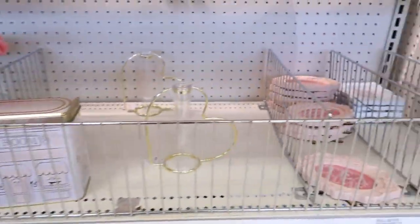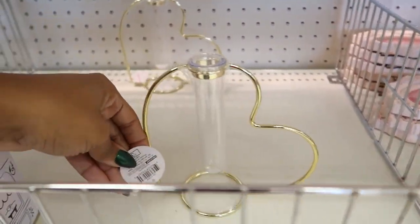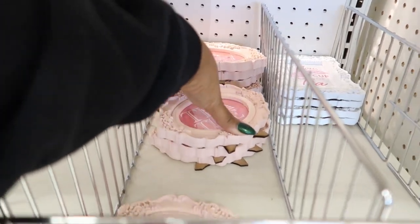One thing that I thought was uber cute, you guys, is this propagation system. So basically what happens is you take a clipping of a plant, you put it in here, let it flourish, grow the vines, all of the things, and then you transfer it to the pot that it needs to be in.